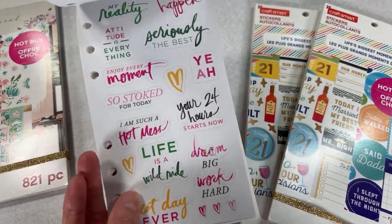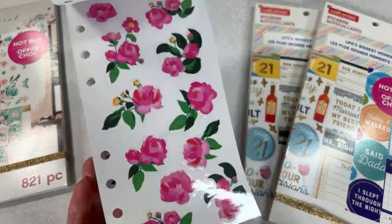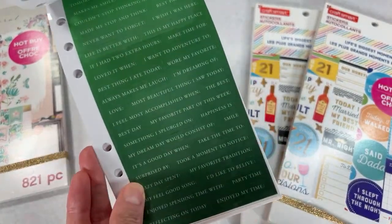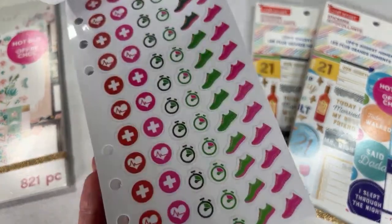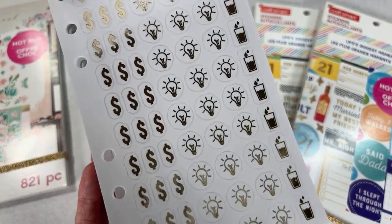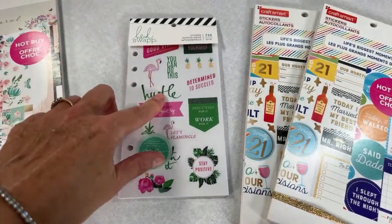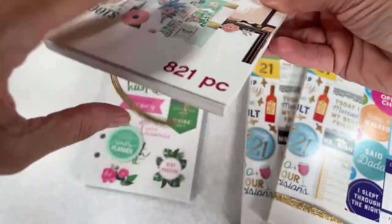stoked for today. I'm such a hot mess. Your 24 hours start now. Dream big, work hard. My reality. Lots of pretty, pretty gold foil. We have lots of green and pink. Bright idea and priority. Lots of clear stickers. Gym stickers. Eating out stickers, money stickers, bills, reminding yourself to drink water. So this one is also 10. And then we also have the floral leftover.